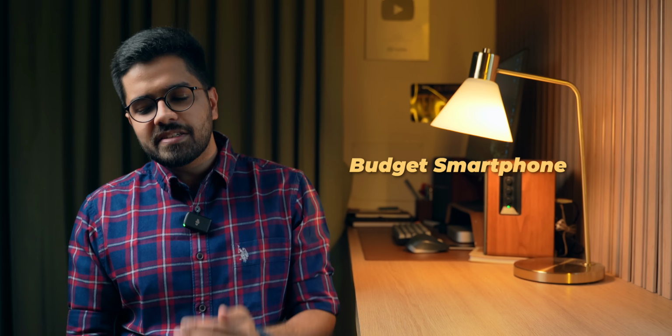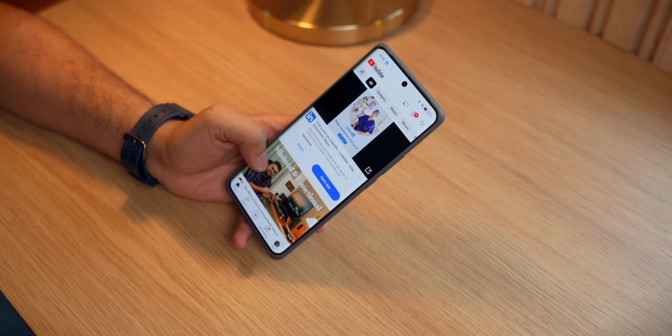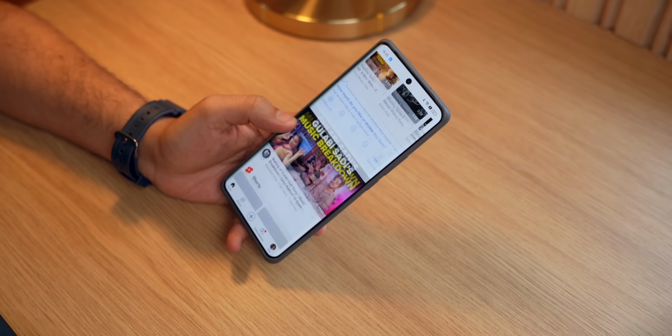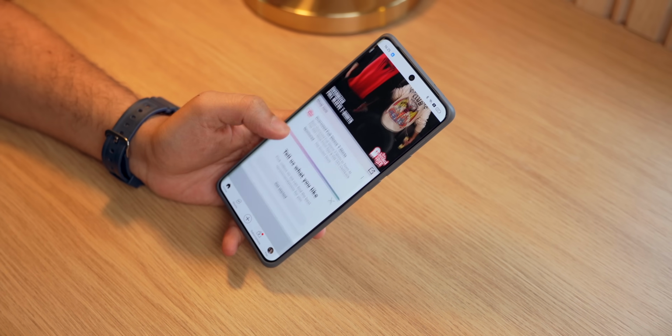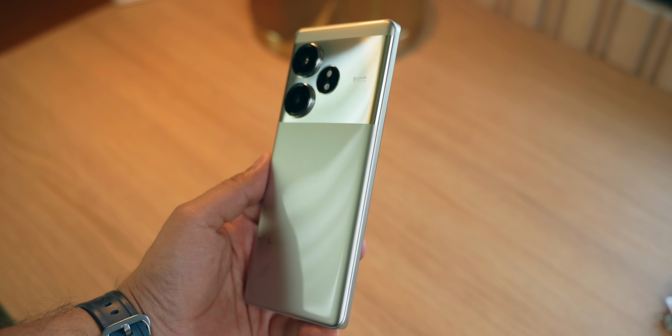When brands make a budget smartphone, there are a couple of ways in which they can go. There's the Poco and iQOO way, where the main focus is on performance, getting the best chipset, RAM, storage type, optimizing the software to give the best performance at that price. And then there's the Realme and Vivo way, where the main focus is on design and cameras.